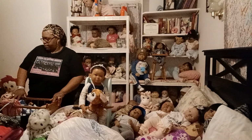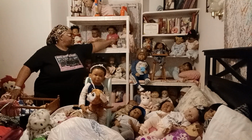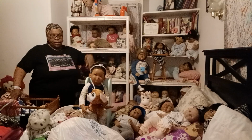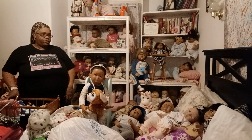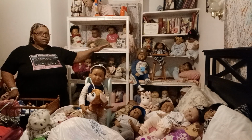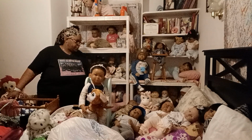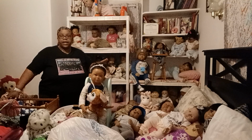I showed y'all the baby bed. So, yeah, I'm loving it. I'm loving the shelves. Because I did the baby stuff, and it was just too bulky over here. It just took up all this space. I still got a couple of shelves leaning up against the wall that I did not use.